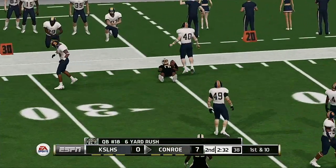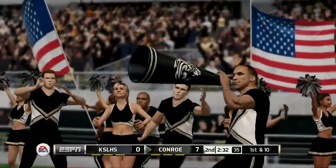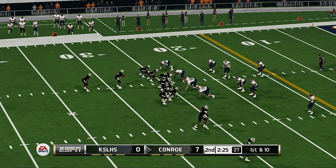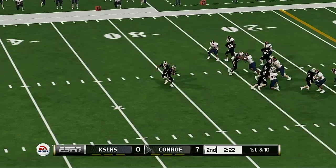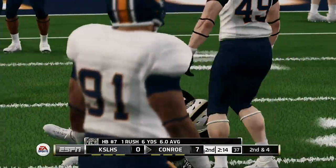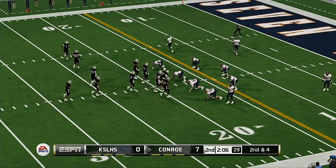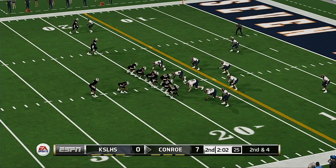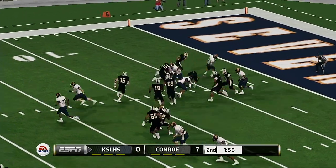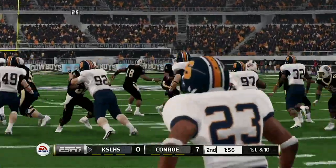They go to the left for a nice gain. So it's second down now, and they need about 4 yards to pick up the first. He's on the run. The ball is loose, picked up by the defense. So the ball will change hands, and that'll be first down.